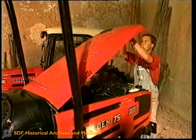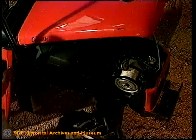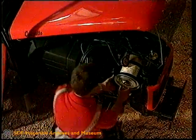Maintenance is swift and simple too. In just a few moments you can remove the right-hand side panel of the hood and gain access to the engine compartment.